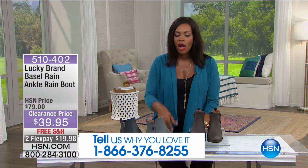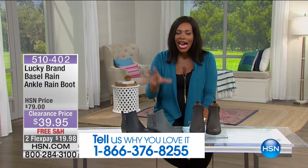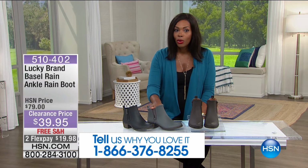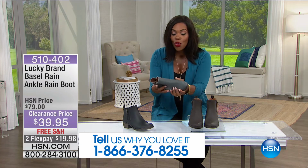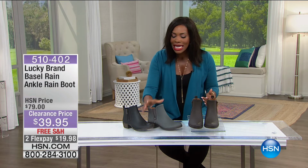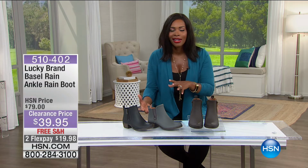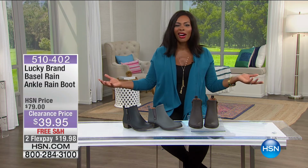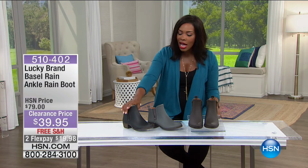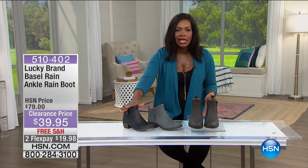All right, we're gonna move on to these boots from Lucky brand. Now, I know they look like a leather boot. These are rain boots. These are rubber, but you would never know. Because typically when you think of a rain boot, you think of those yellow galoshes. Does anybody wear those anymore? I still see them in the stores, or the red ones or whatever. These are the kind where if it's raining all day and you don't want to have a change of shoes, you put these on and you're good to go.